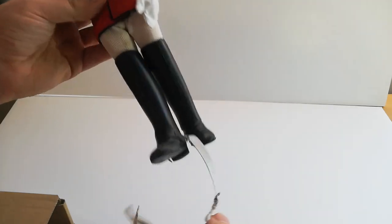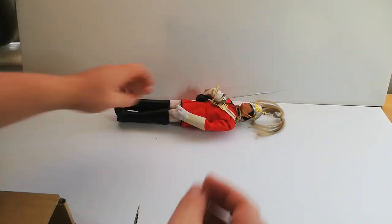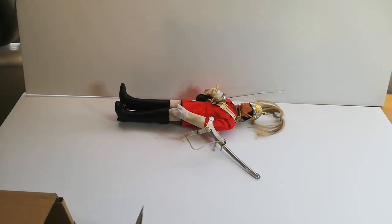These belts are very, very delicate. But he's quite cool. I can probably get about £50 to £60 for him. If I try to find the other pieces, I might have to get more.